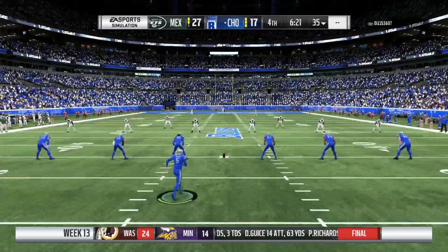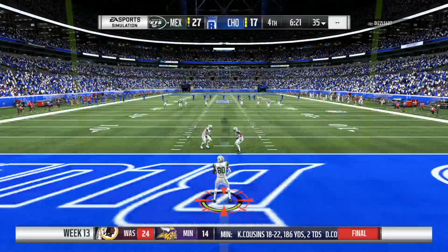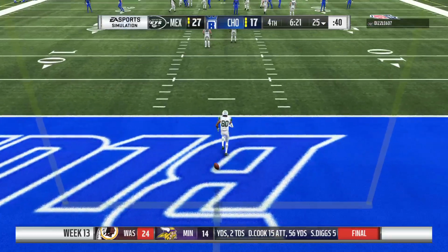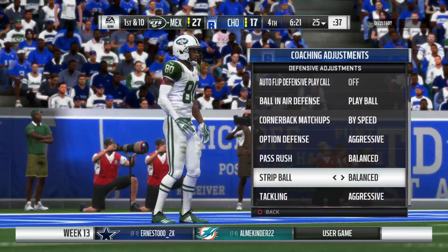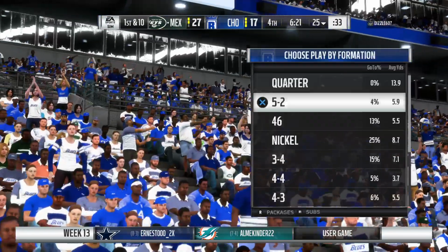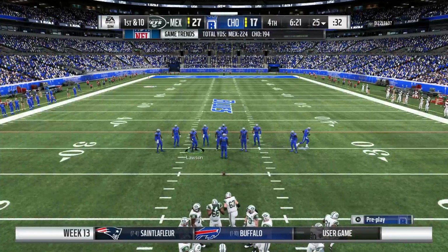Here's Prater now set to kick it away. That's fielded in the end zone, and no run back here. This will be a touchback, and it comes out to the 25-yard line. Now the Jet offense about to take over as they head out onto the field. And for them, a touchdown their last go-around. Obviously, they'll be hoping to do that again.